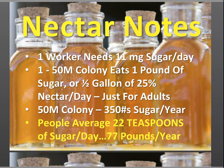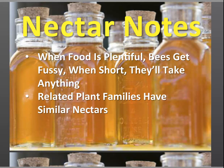And that's a lot more sugar than you and I eat. On average, people average about 77 pounds of sugar a year. I got a whole bunch of people telling me that's probably too much. I should be eating a lot less of that.